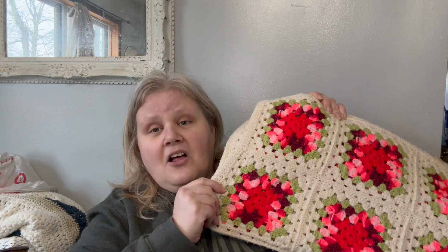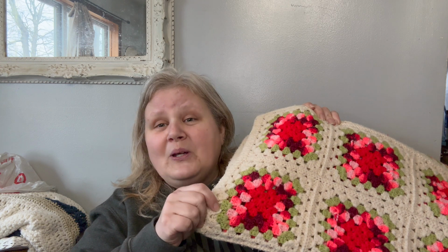If you can see behind me, I will rescue all Granny Square Afghans forever. I can't remember if I showed you guys this one. This one has colors that are not my typical, except for maybe that green. And I'm really excited to have found it. But look at this one. Isn't it beautiful? I'm so excited that I found it. It's ridiculous. Both of these will be getting washed up and thrown into the store.